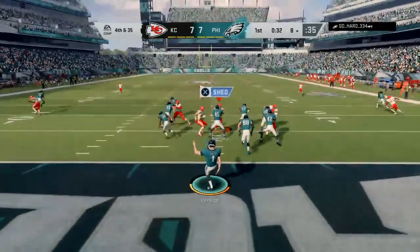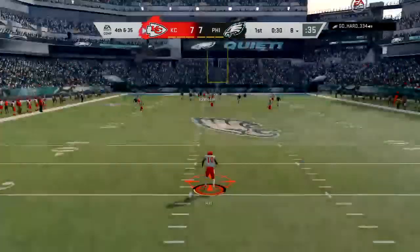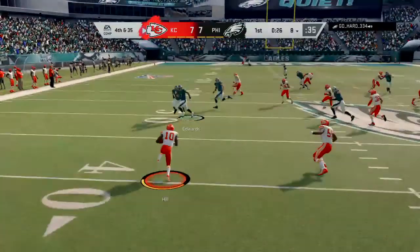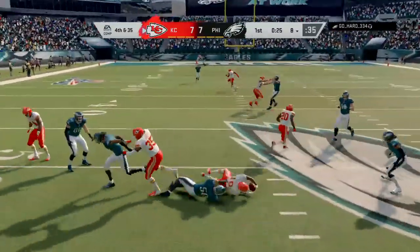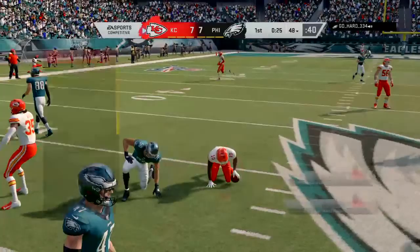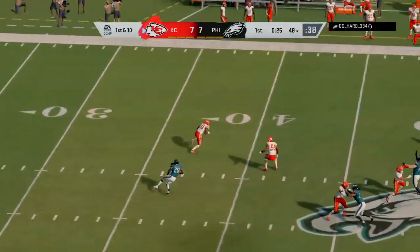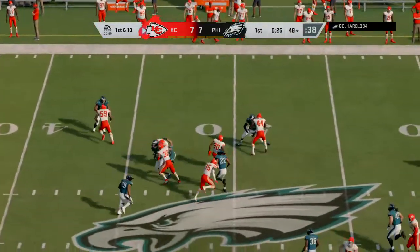Here's Cameron Johnston now, as his first punt will come from inside his own end zone. Here's Hill on the return. Well, he wasn't too far from breaking that. Officially, give him 15. And it's Chiefs football, 1st and 10.